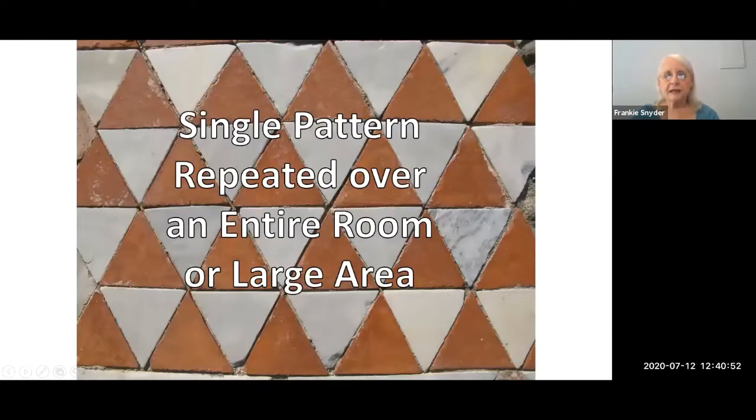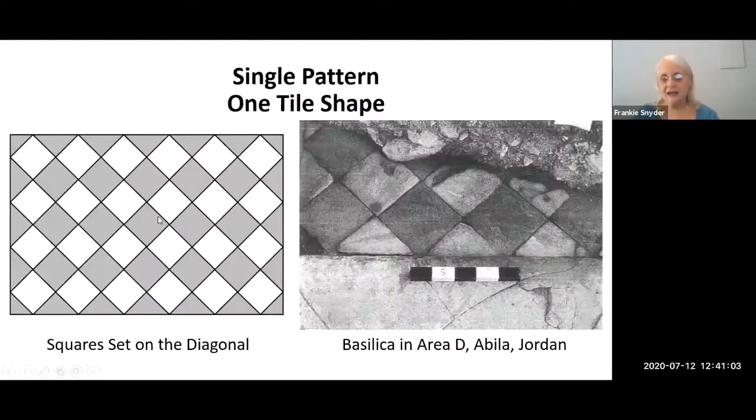The first one is a single pattern repeated over an entire room or a large area. Here we have an example using just one tile shape: square tiles set on a diagonal. Here's a basilica over in Jordan that does this. Now this is pretty consistent, light, dark as you go across the room. This is Proconesian marble, as is the trim along the side. I'm not sure what the gray stone is in here. I don't remember reading in the text exactly what kind of stone it is.